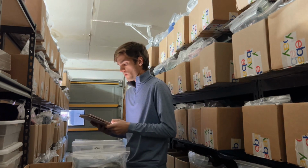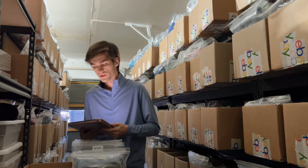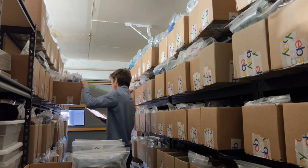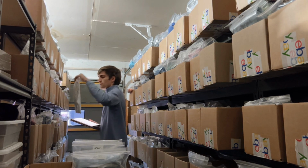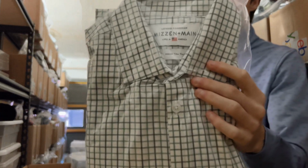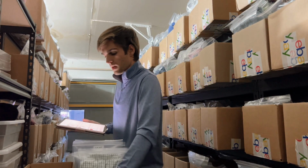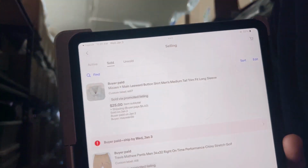So probably won't pick that up in the future if we ever see stuff like that again, but now we know. 6614. All right, this is a Mizzen and Main long sleeve button down shirt. Mizzen and Main still doing really well. We always buy it, unless it has flaws, obviously, because it's a dress shirt. It matters if it has flaws.